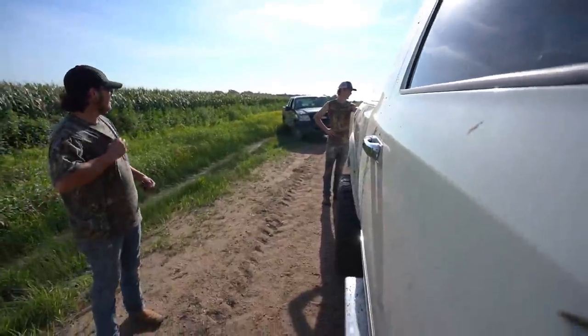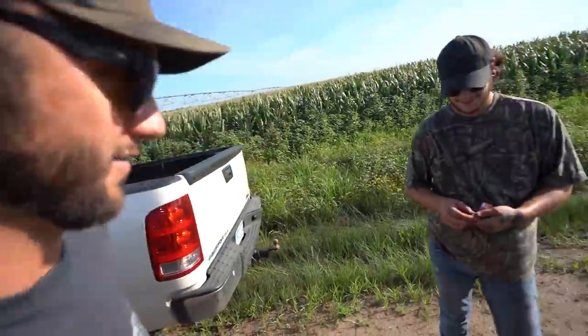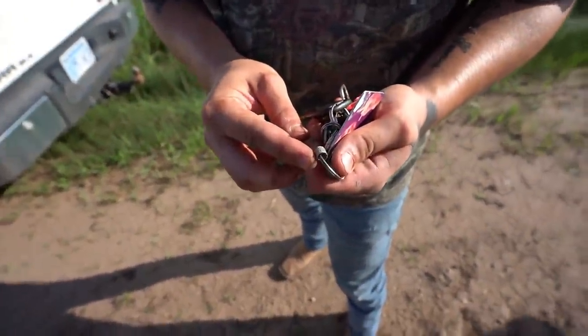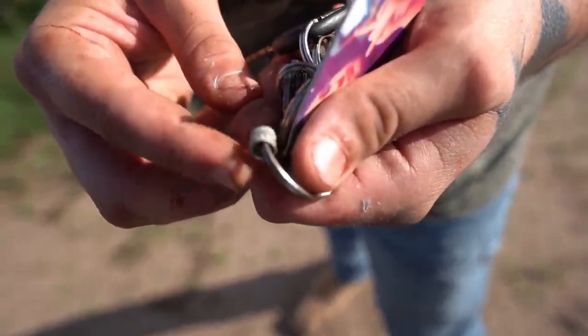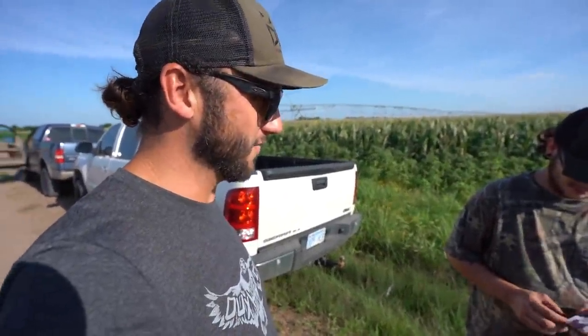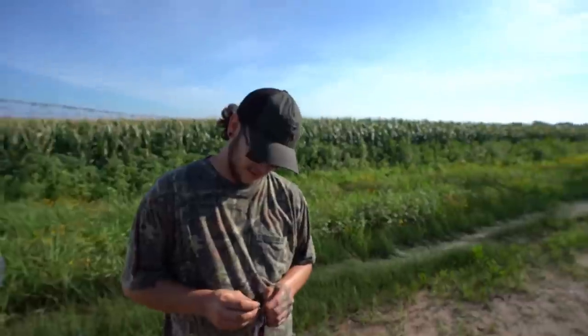Check this out real quick. Hold on, stand in the sun. There you go, like that. Look at that. He shot that last year. A year to the date it was banded. A dove. Dove, over in Burton. Over, really? Yeah. Wow, I've never seen a dove band. Me either.